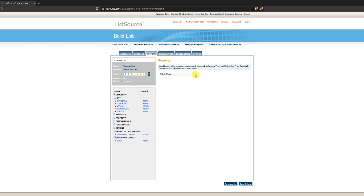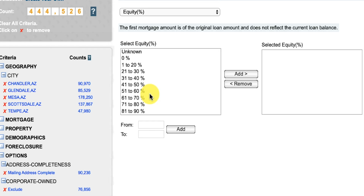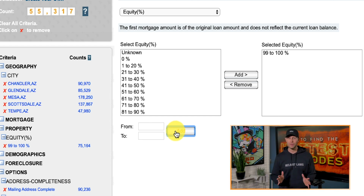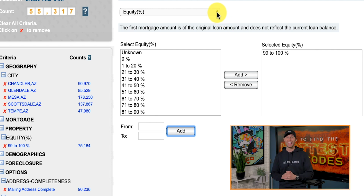Now in this tab, we're going to be narrowing down our list even more. Click on Select Criteria and choose Equity Percentage. Go down to the From and To boxes. And what I want you to do is put 99 in the From box and 100 in the To box, and then click Add. Now, this is going to ensure that we're only targeting people who own the property outright. This is also known as high equity.